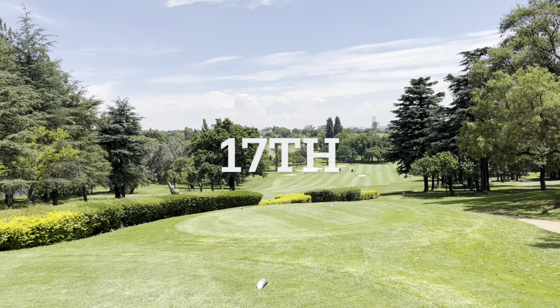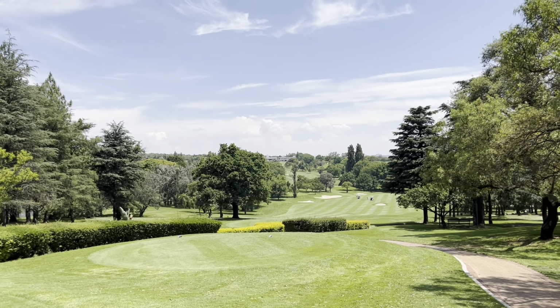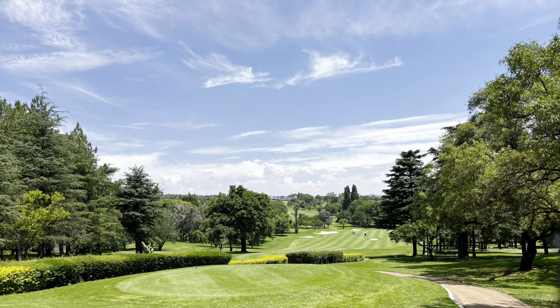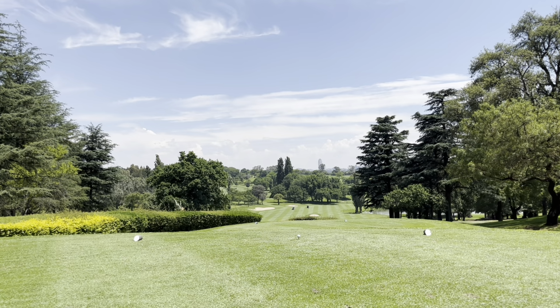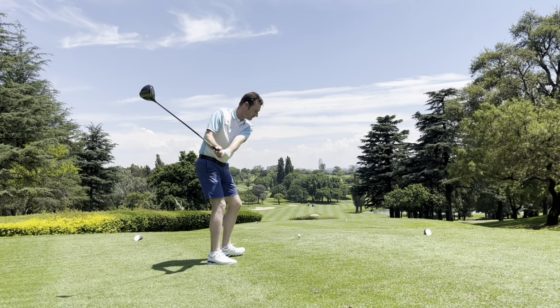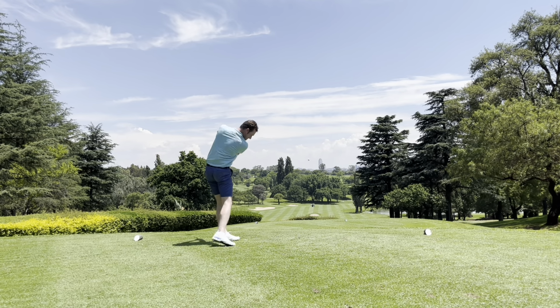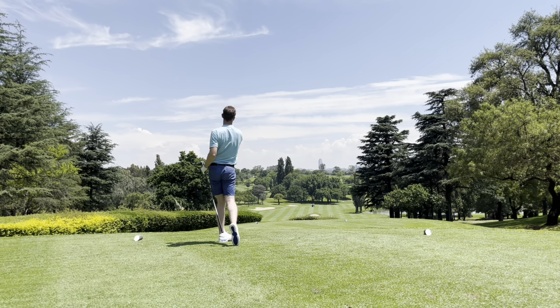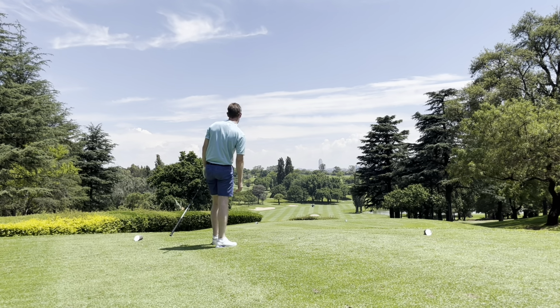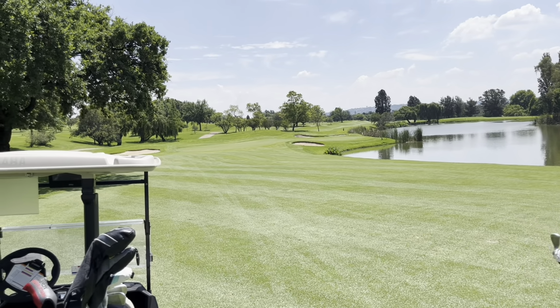Amazing view here on 17. You can just see the clubhouse in the background on top of the hill there. On the way. Well done, well done. Could catch the slope that. Yes, wow, awesome.